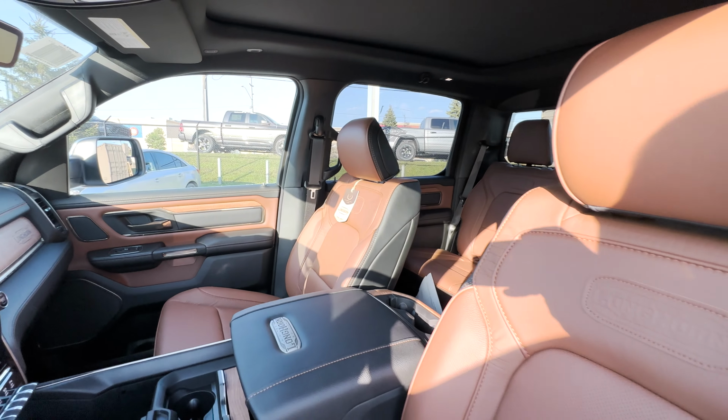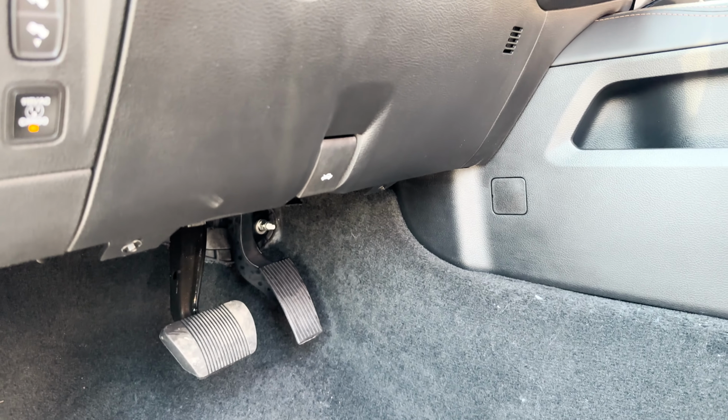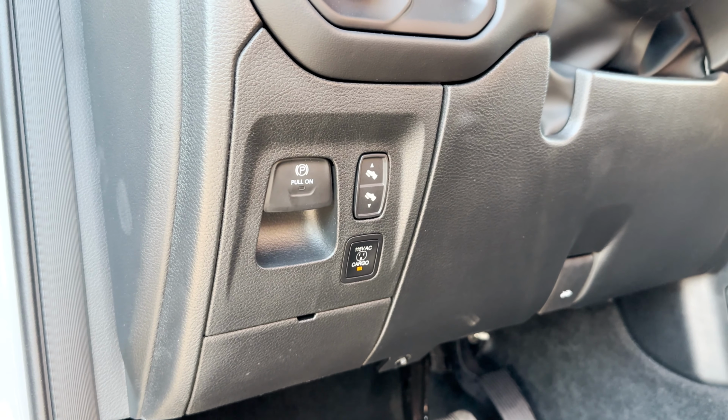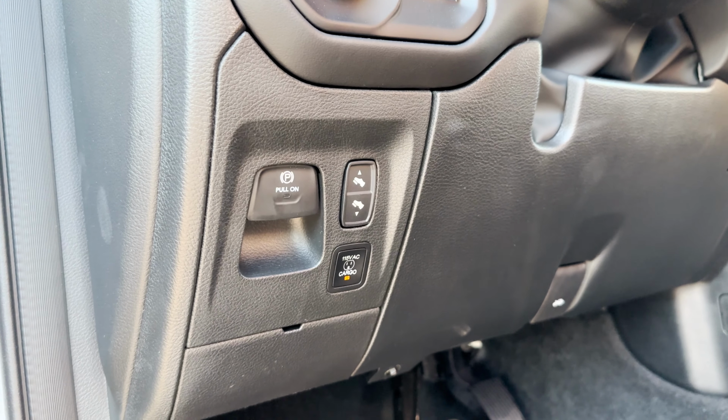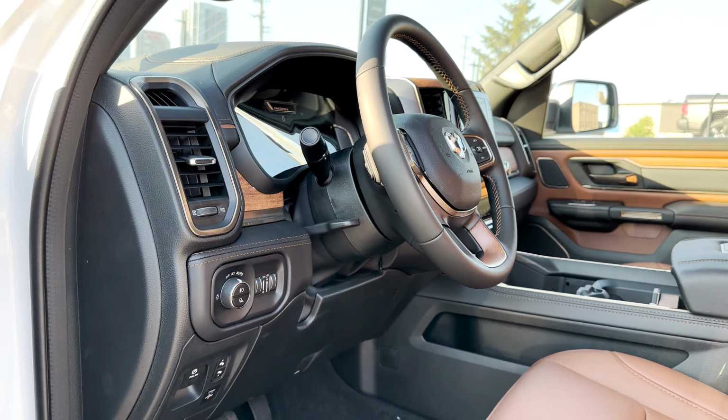As for the interior colors, this is the only one you can get with the Longhorns. And as per Ram's website, the interior on the Longhorns is a bit different from the 2022 models. The front seats are also power adjustable, and underneath are just the pedals and hood latch release. Above is the electronic parking brake, power adjustable pedal, and a 115 volt Ram box outlet controls. Then are the lighting controls, and the steering wheel is manual adjustable.